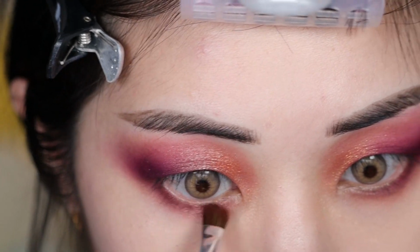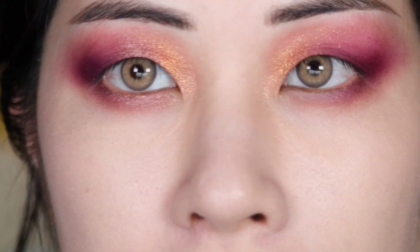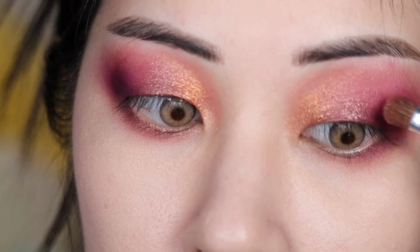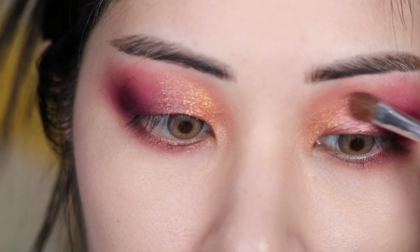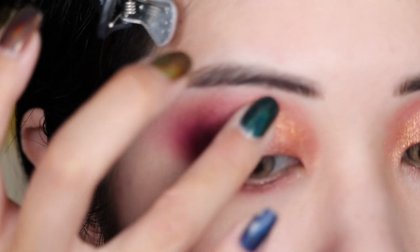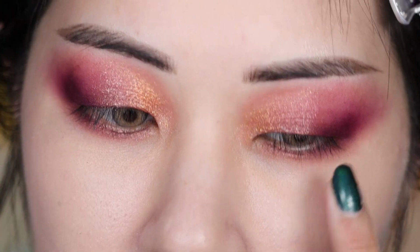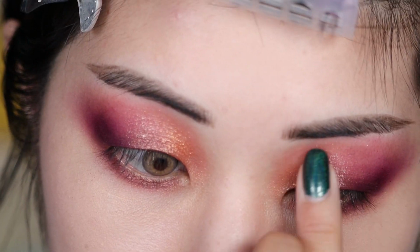And so far I've managed to keep the shimmer fallout to a minimum, so considering I'm using these all dry with a brush, that is definitely a good thing. It's so funny that I like this shade so much when I'm like, no babies for me, thank you. Okay, yeah, that really cinched the look for me.